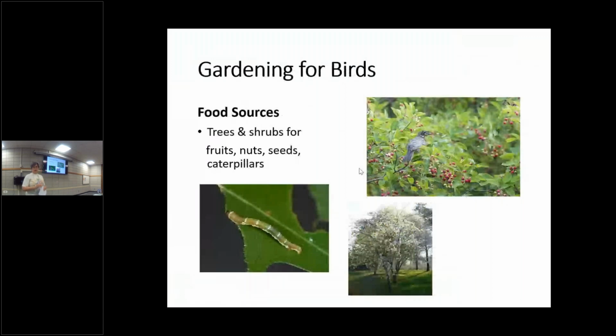Gardening for birds, of course, we've talked about the food sources, but trees and shrubs are where birds find most of their food, and that's from the fruits, the nuts, the seeds, and then to feed their babies, caterpillars. So even if birds are mostly seed eaters, almost all birds feed their babies caterpillars. And if you've ever watched barn swallows, they swoop down and go across the ground and pick up those insects that fly up out of the grass and the weeds. So most baby birds eat insects.